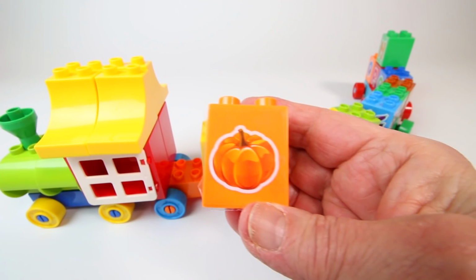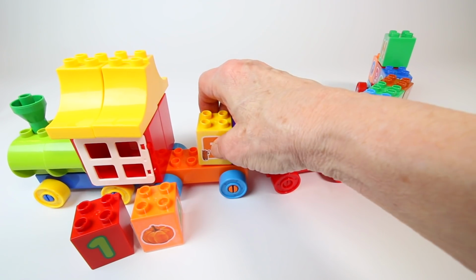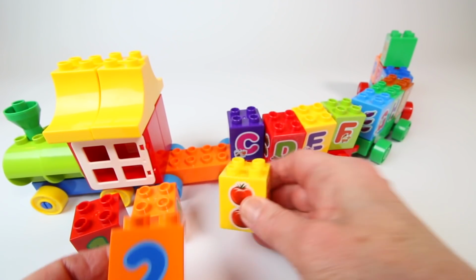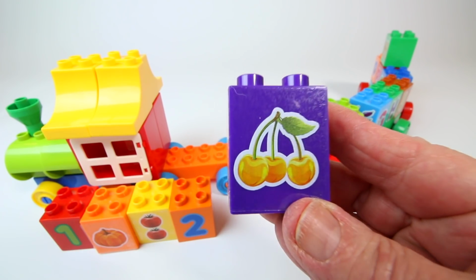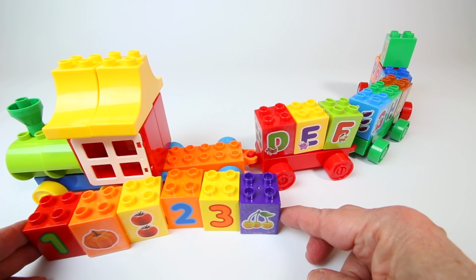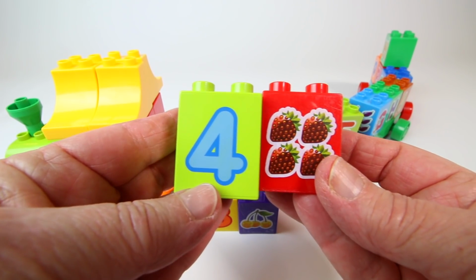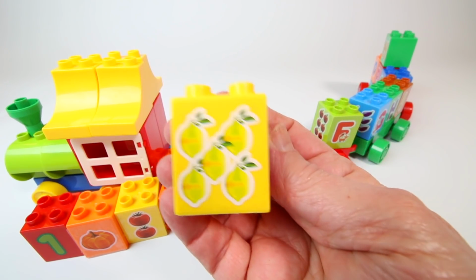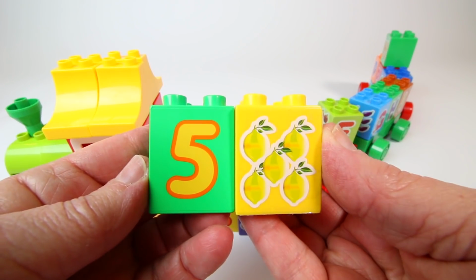Here is one pumpkin and the number one. Here we have two tomatoes. Here is the number two. Three cherries. The number three. Four strawberries. Here is the number four. Five lemons. The number five.